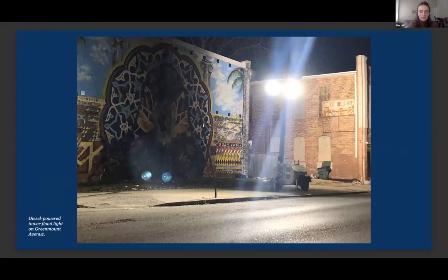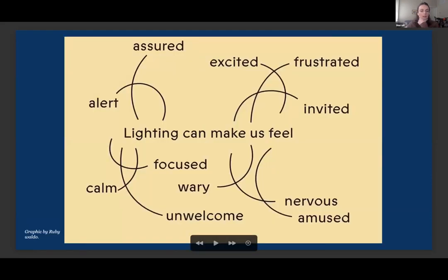You may recognize this as a diesel-powered tower floodlight on Greenmount Avenue, just north of the northern boundary of the Arts District. These are lights that are often used to mark crime scenes, and sometimes they're used to provide supplemental lighting when the existing light infrastructure is insufficient. Light can make us feel alert, focused, wary, or assured, calm, invited.